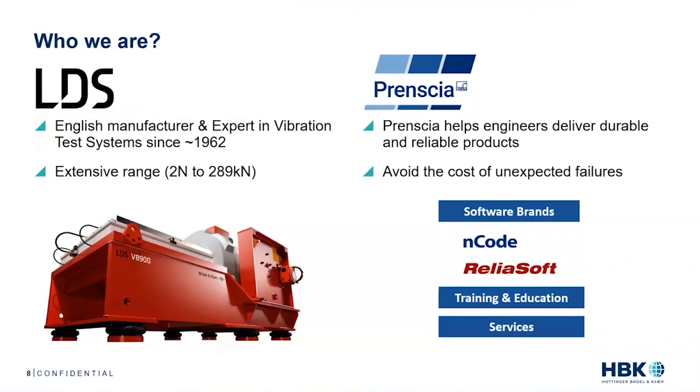So moving on, I'll talk roughly about the two elements of it. My side, which is the left-hand side of the screen at the moment, is the LDS side. LDS is the product range supplied by Brüel & Kjær, which is part of HBK, and LDS is, like I said, the brand name for the shaker systems. Now, shaker systems come in many different flavors and sizes, from the size of a teacup, for those in English and tea-drinking societies, all the way up to massive systems for testing full satellites, rockets, full car assemblies, and upwards. So we've got a real size gauge to contend with.